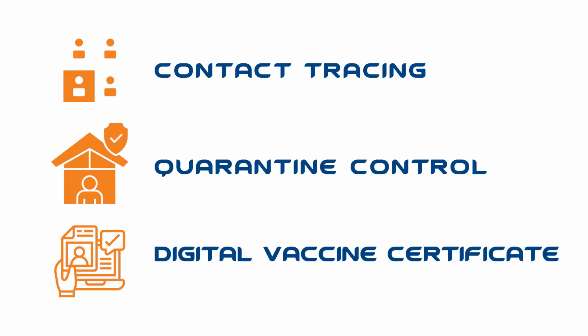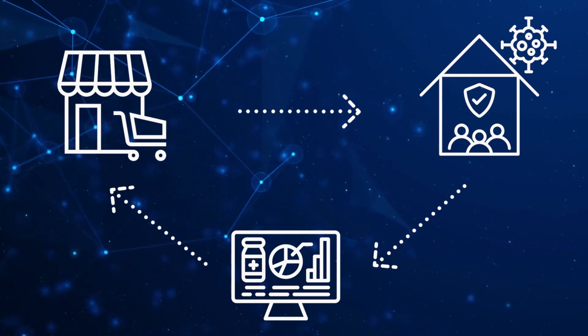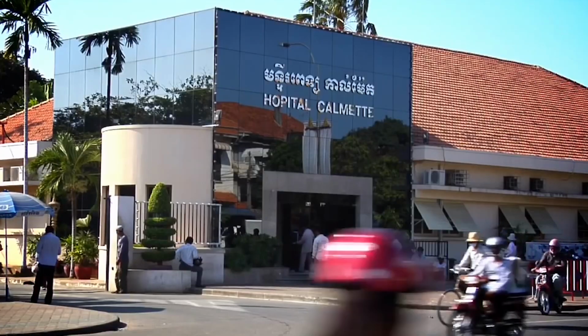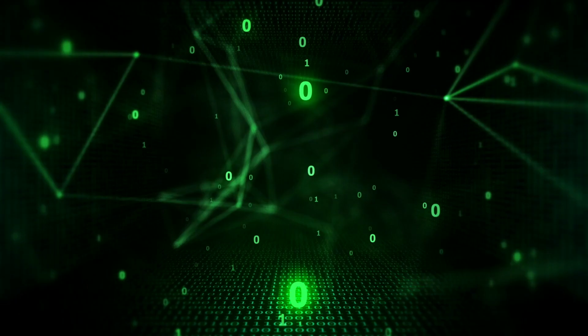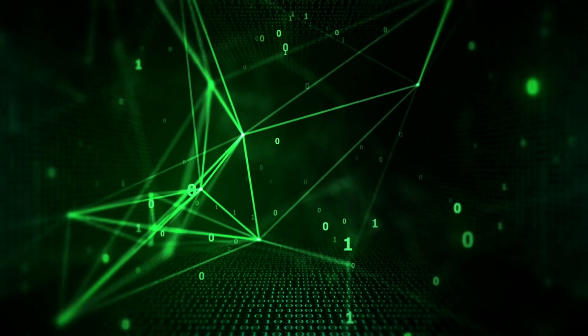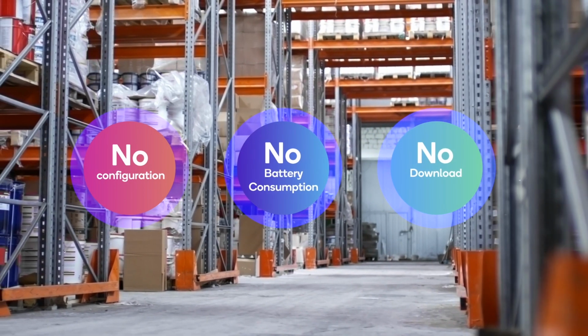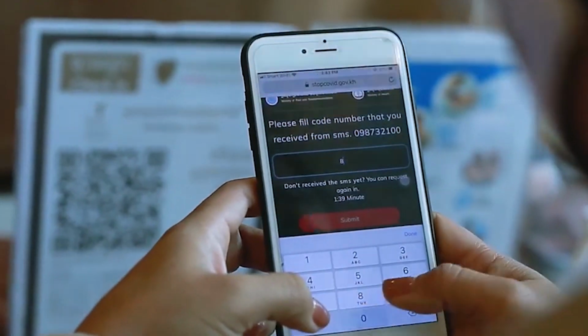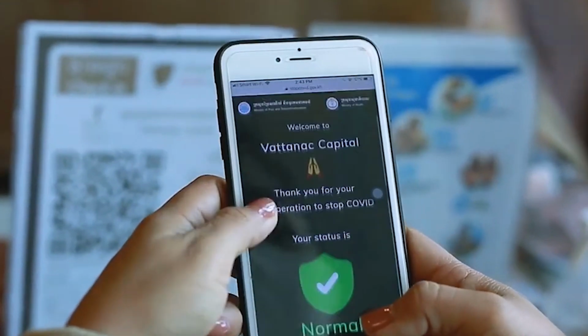It is not a standalone application, but a well-connected database from venues to quarantine centers to the vaccination database of all related authorities. Since Cambodia's Digital Readiness Index is very low, the ministry developers have put a lot of effort to make the system user-friendly and easy to adopt. There is no phone configuration required, no application download needed, no battery consumption, real-time data with clear privacy, and you can register in less than 1 minute on our web-based application by using a mobile number.